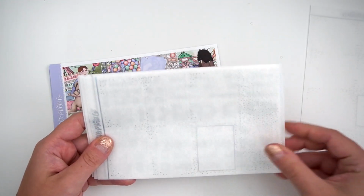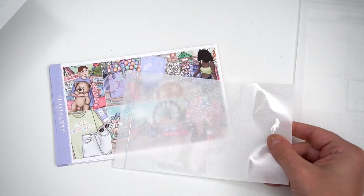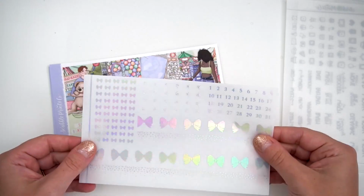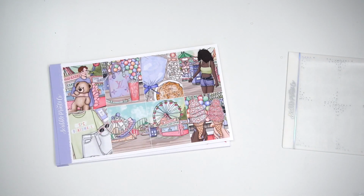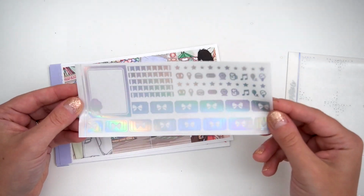And also with these, because it's confetti, you can use this with any kit. So if you don't like this with this one, you can use it with another kit and pull in whatever foil color you like. So you have the confetti here, the older format still. I think this is one of the last ones with the older format. And then also the extra is super cute.